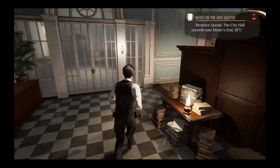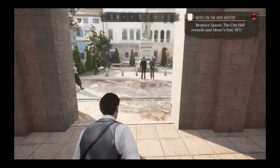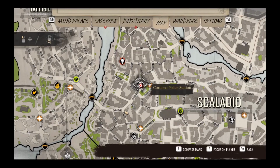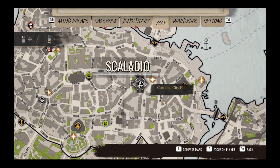So, City Hall. And it sounds like the newspaper office was involved in some way as well, in that the police kept raiding it and a reporter went missing. So it could be worth dropping in there as well. We should have a City Hall fast travel point. I think that's it, isn't it?